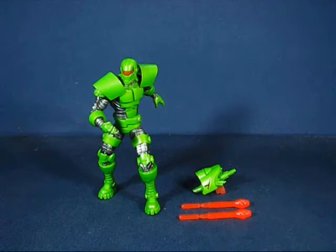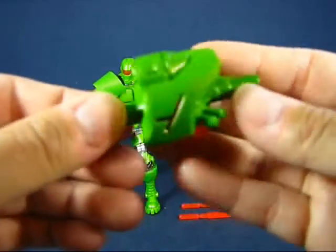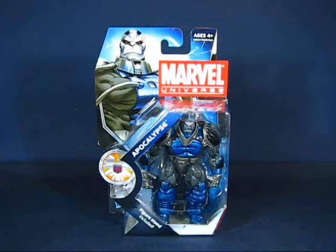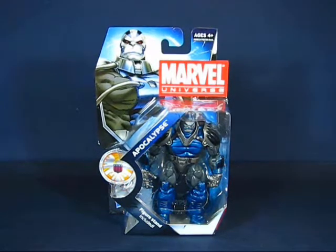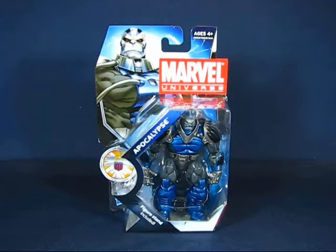Okay, we have who? And this is the missile launcher. Oops. Into the Marvel Universe Apocalypse. Hey there, folks.